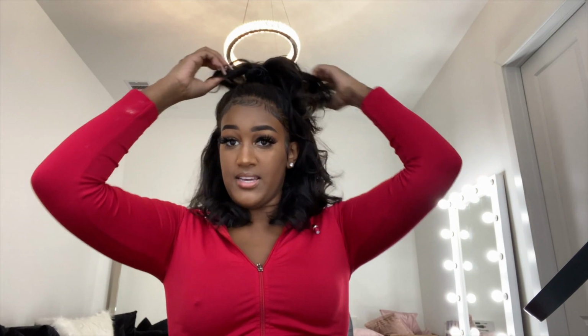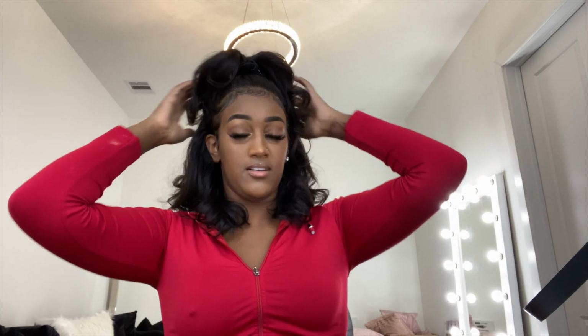Oh, y'all, the camera is dying, so we're gonna switch to my phone. Okay, you guys, so we're back. This is the half up, half down. I don't know, it's really sketchy. It's not really that cute. It's ugly. I'm mad because I probably definitely messed up my curls.